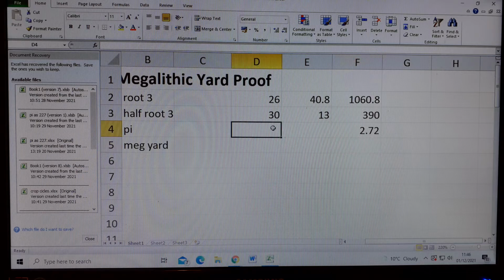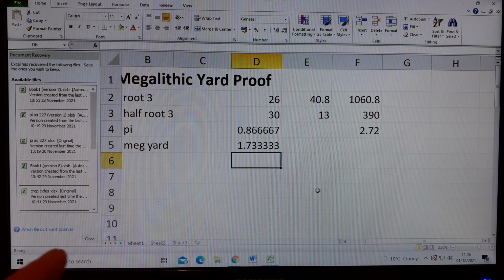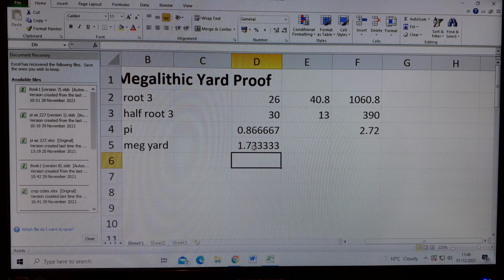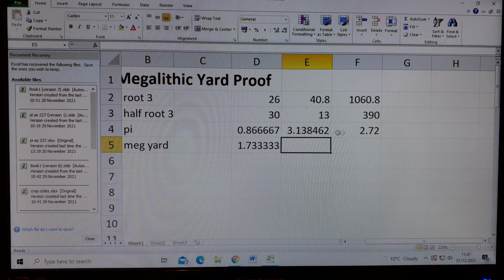So we've got 26 over 30, and that's half root 3. And if we multiply it by 2, we have to remember that the distance between Stonehenge to Avebury is 17.333 miles. And the distance to the circle that we found, which is just short of Avebury, and is covered by the crop circle, is 17 miles. Now that is what I call Thom pi. It's 3.138462, but it's 40.8 over 13, and it can be many other arrangements. So they were actually using 2.72, because it has to be arrived at fractionally.